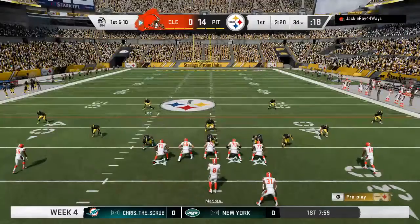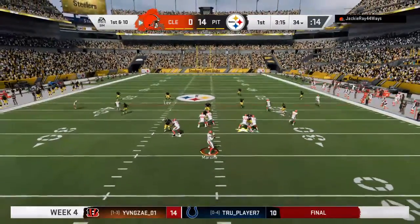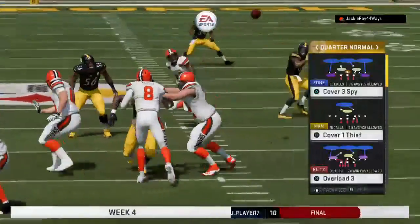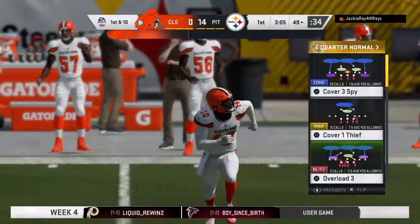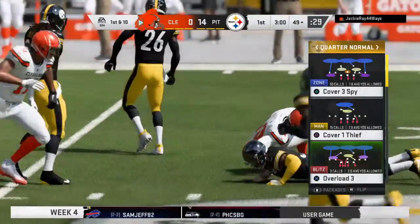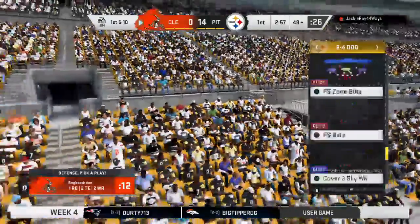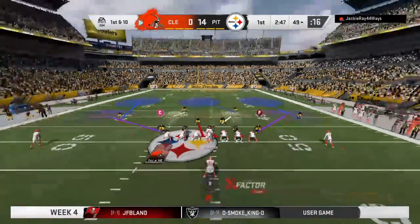From the 34 now, here's 1st and 10. Working out of the gun, Mariota. That's going to be caught by Richardson. And he'll be taken down, but not before he gets into enemy territory. Big yardage there for the Browns, 18. First down, Cleveland. Back-to-back good plays have them on the move on 1st down.